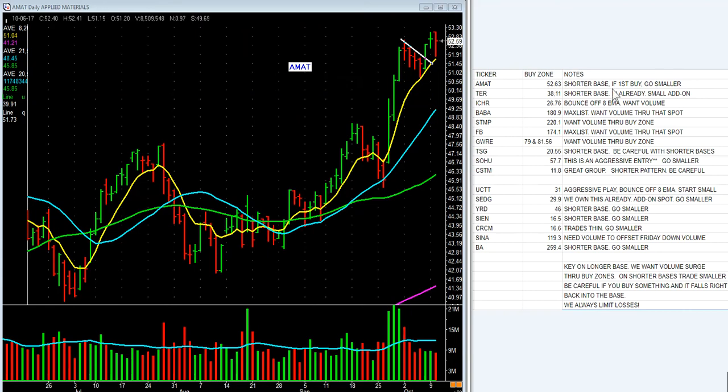AMAT, shorter base. If it's your first buy, you go smaller. And you can see that downward sloping trend line. It lifted through that downward sloping trend line. The high on this bar is $51.74. By the way, you can say, where are you getting that from?